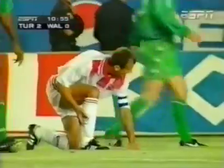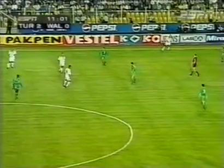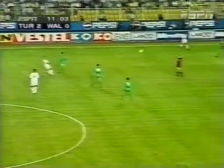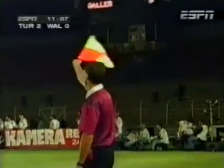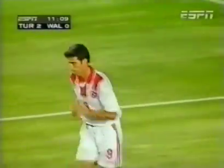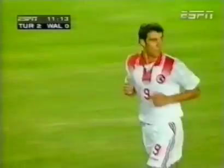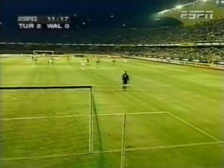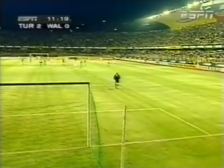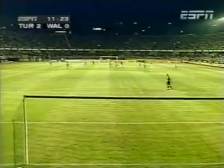Oguz taking a tumble. Yes, the challenge coming in there from Mark Hughes. It was a little bit late. Hughes loves to get stuck in, doesn't he? Offside against Hakan Sukur. It's interesting with Mark Hughes dropping back into a midfield role, and also Kerry Hughes, the player who's started his Premier League career with Wimbledon, also in that midfield role as well.